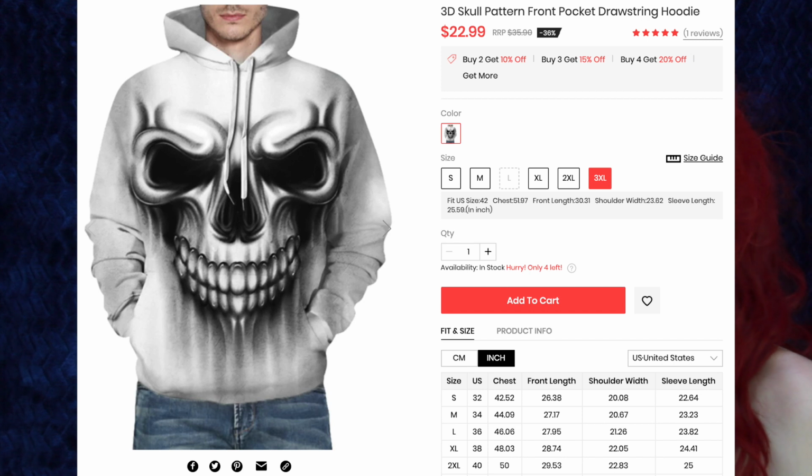Next up is this 3D skull pattern front pocket drawstring hoodie for $22.99. And because I wanted a really oversized hoodie so I could wear it by itself with a pair of thigh-high boots, I got size 3XL. Now with most of the hoodies from Dresslily that I've tried to get in bigger sizing, it's usually been a flop, but this one is actually oversized and I'm so happy.